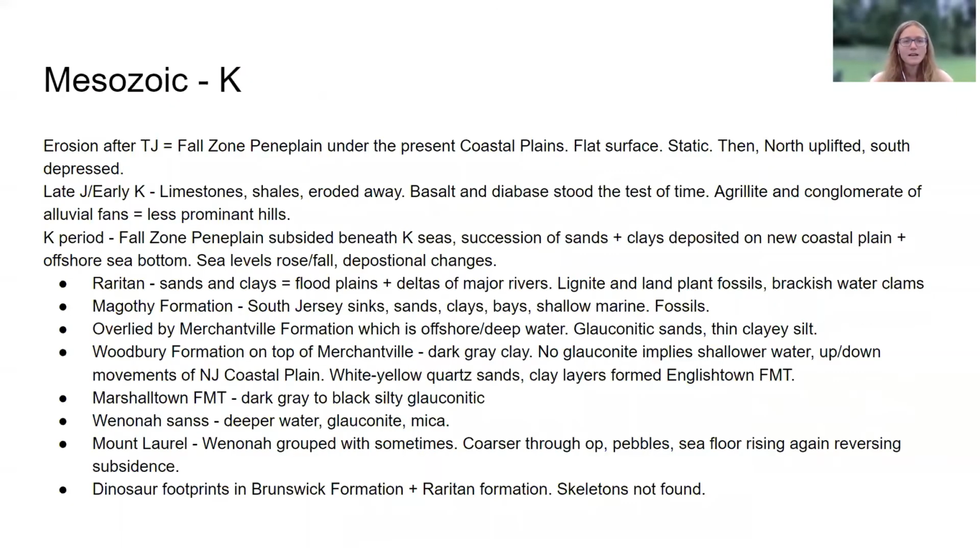So next up, we have a part that's a little bit unique from other parts of New Jersey, like Bergen County. During the Mesozoic, the northern part of New Jersey was getting uplifted, so it was going up, and then the southern part was getting depressed. There was a brief period before that where everything was flat, but then this process began, and it continued. And so most of the formations that we have were deposited in Middlesex County specifically, kind of the process of New Jersey sinking.